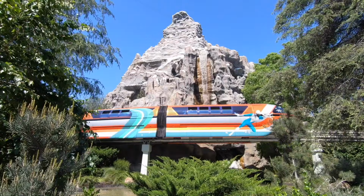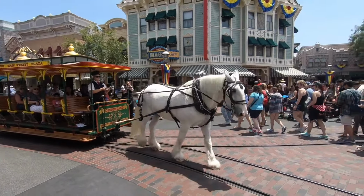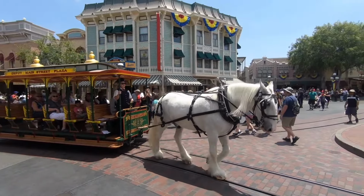I love all the transportation at Disneyland. It just adds so much to the experience and transports you to another time.